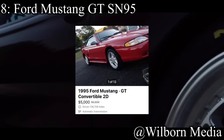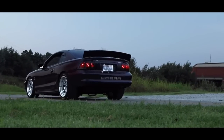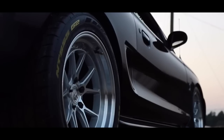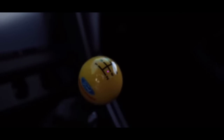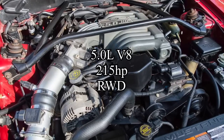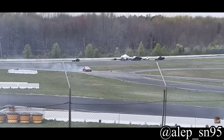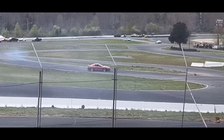Number 8 is going to the Americans for a second with the Ford Mustang GT SN95. Probably the cheapest V8 Mustang you can buy at the moment, and that is great news to you, sir, because if you want a V8 and you want a drift car, here you go. They come with a nice 5-liter V8, making a very nice 215 horsepower, and it was rear-wheel drive, of course. I mean, all these cars are going to be rear-wheel drive, obviously, but anyways, people are finally starting to realize the potential that Mustangs have when drifting.